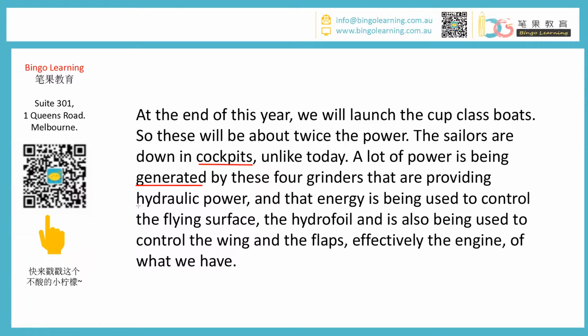This word you have almost definitely never seen before. It's pronounced hydraulic, hydraulic, hydraulic. So the emphasis is on the second syllable of the three there. We also have this word here, hydrofoil, hydrofoil. This is a very interesting word in that the emphasis is both on the first and the final syllable here. Effectively is the final one I want us to walk through slowly here. Effectively. So the emphasis is on the second syllable there.